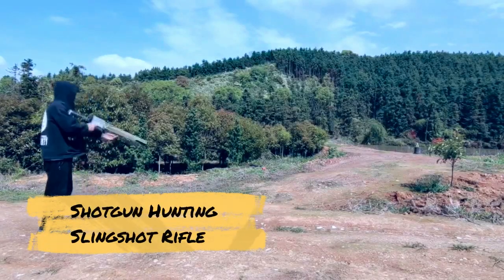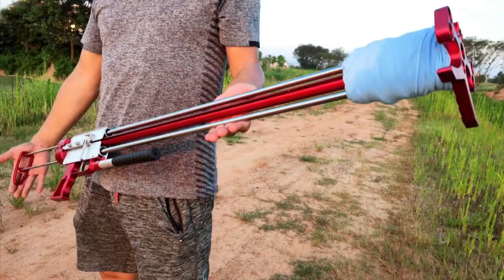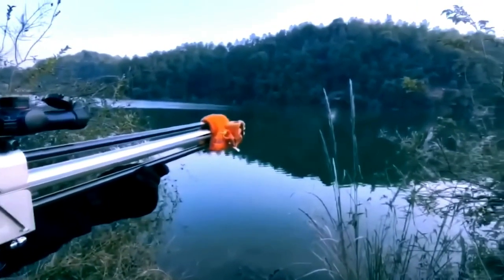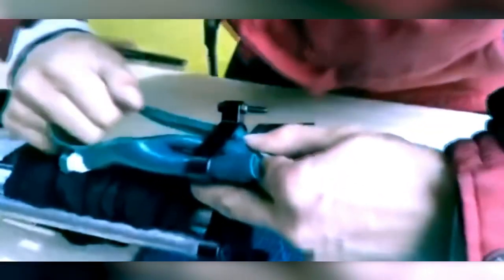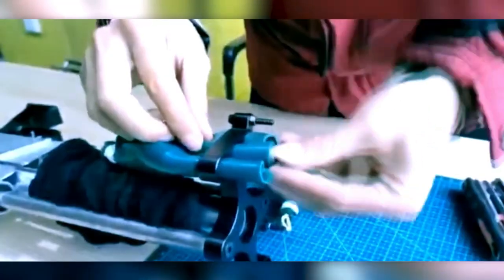The shotgun hunting slingshot rifle is a slingshot shotgun that requires knowledge of mechanics and is intended for experienced shooters. It shoots 4 to 6 mm steel balls using 3 barrel rods and can hold 10 to 20 balls at once. For the boldest, it can also fire single 18 mm balls, and carbon arrows weighing 300 to 400 grams are also available. This impressive weapon comes with a surprising price tag of $488.